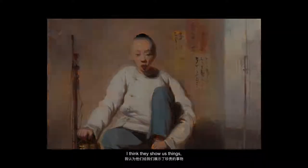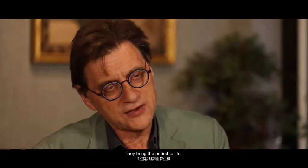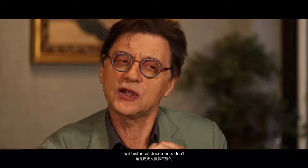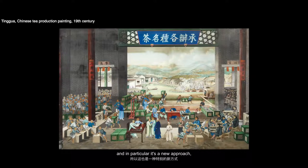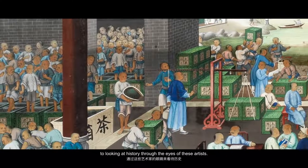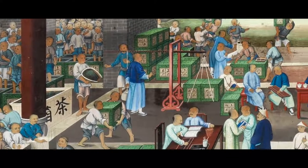I think they bring the period to life, they show us vivid details in a way that historical documents don't. So I think, yes, there are new pictures, and in particular, it's a new approach to looking at history through the eyes of these artists.